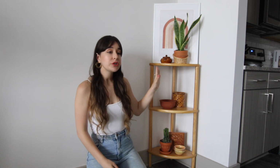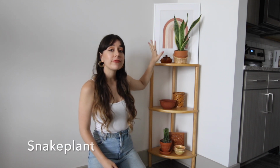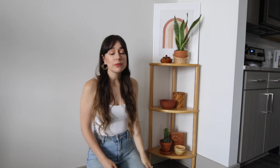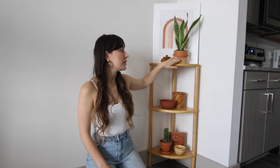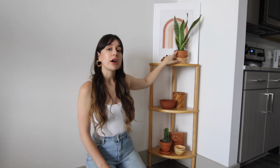I styled 2 plants on this corner shelf. This snake plant, which is one of my favorite plants. Snake plants are so awesome because they require hardly any maintenance. They can get away with mist waterings, they don't need a ton of light, and they still thrive. And I have that sitting in this cute little basket that I thrifted, and I actually also thrifted this little terracotta planter, and I have a second one too, so it's like a matching set.